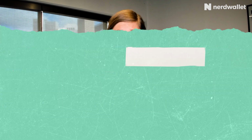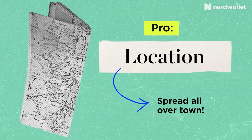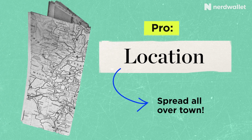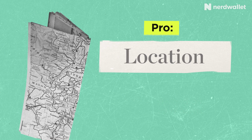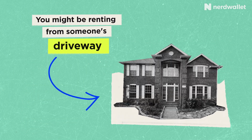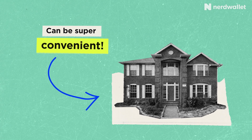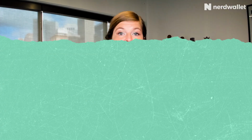Now, there are plenty of pros and cons that go with these car rental alternatives, so I'll lay some of them out. First, the pro is location. You typically won't rent these from a specific facility, but they're spread out all around town, especially with the peer-to-peer car sharing service. You might be renting the car from someone's own driveway. This can be convenient. If you're staying nearby where that person lives, it might be a lot easier than getting all the way to the car rental facility, which might be back at the airport.